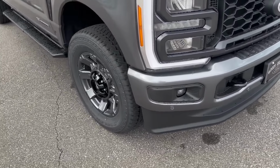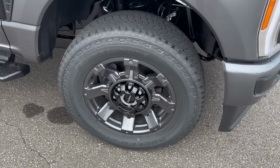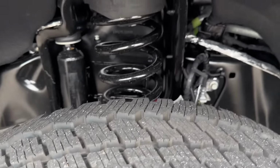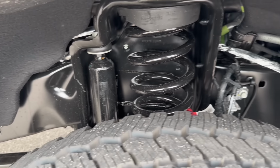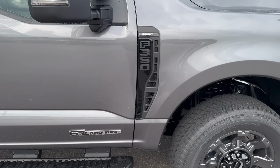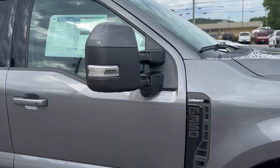Moving over to the side, you have 20-inch wheels on 33-inch tires. This looks really good. I like the way the rims look. It's got Ford there inside the wheels. You come in here, you see the massive coil springs and shocks right here. Panning back, you see the Lariat 350 badge right there, which I think looks good blacked out.